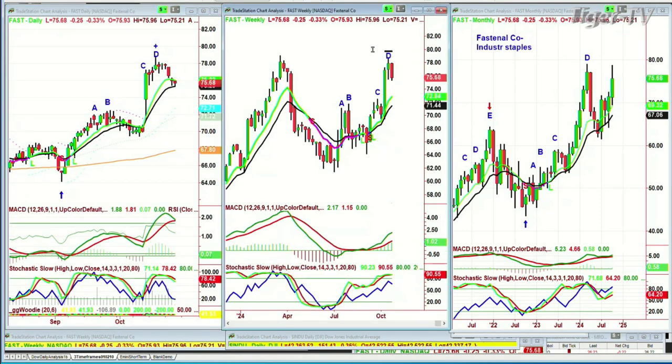But at this point, that wick in that big gap up must have been earnings. And let's call it in the 72s. At 75.68 in the next 2 weeks, if Fastenal closes under 71.50, it'll go into that gap and then probably go lower. But at this particular point, it's holding really well.